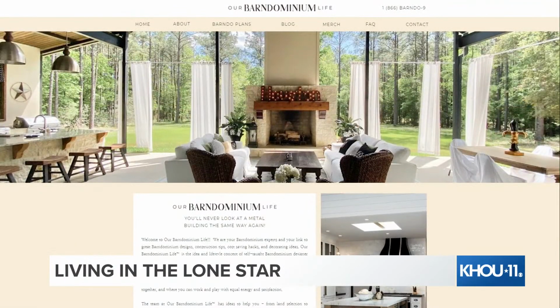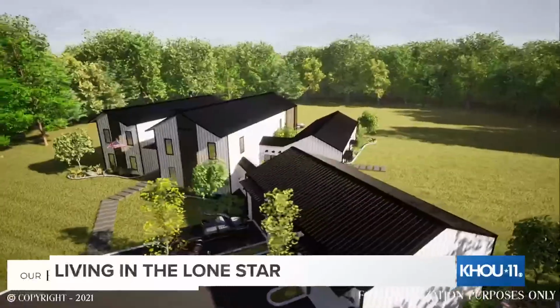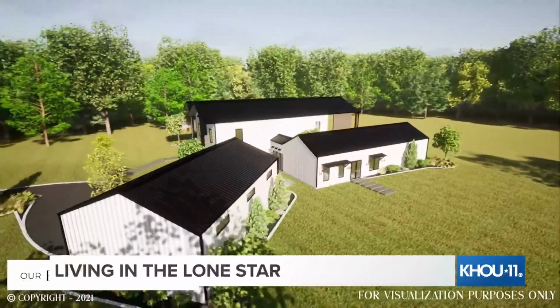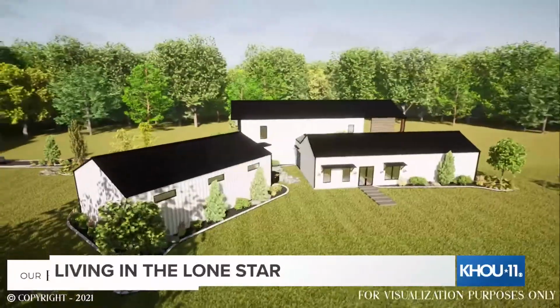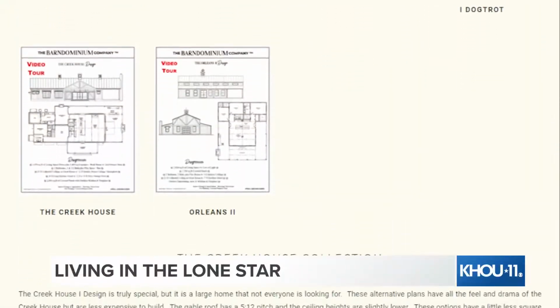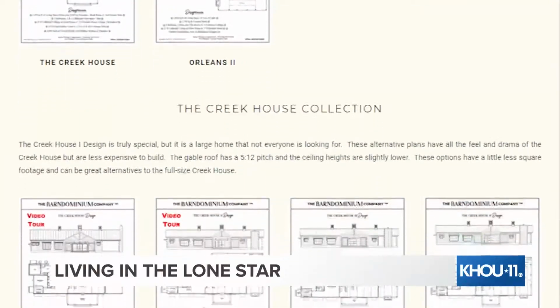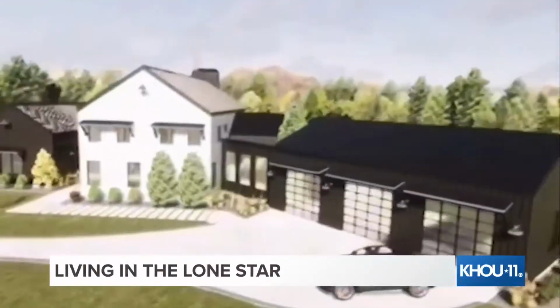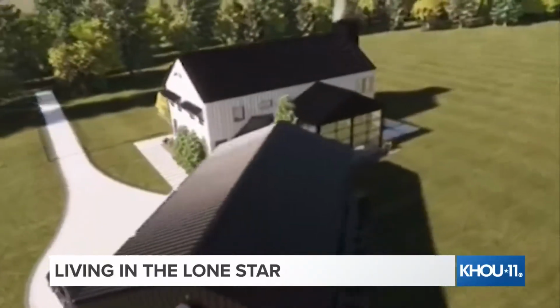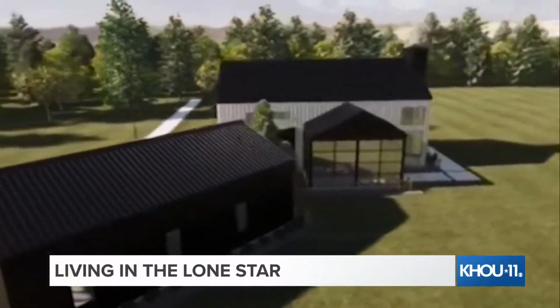We've done barndominiums as small as 1,500 square feet. We're in the process of putting on the finishing touches on a 21,000 square foot barndominium. So we've got lots of variations in between. Stacy Lynn offers stock design options, but also loves working on custom projects. We've probably got design projects in 40 out of the 50 states. And remember, Stacy Lynn is just getting started.